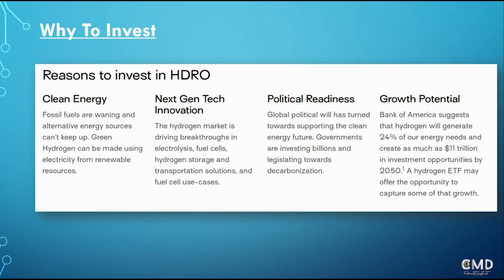There are definitely improvements. However, keep in mind that hydrogen has been around for quite a significant period of time and it's still not cost competitive, so there's still a way to go for the industry.